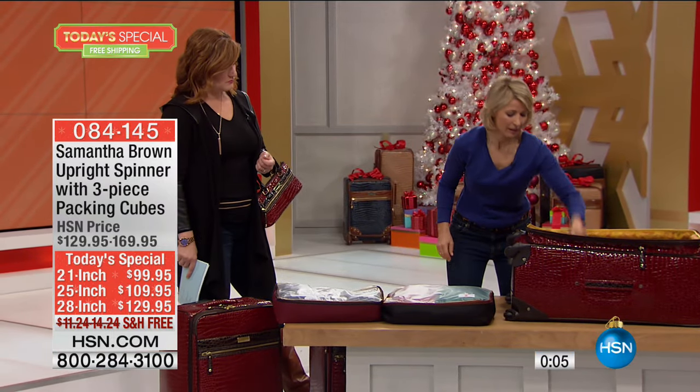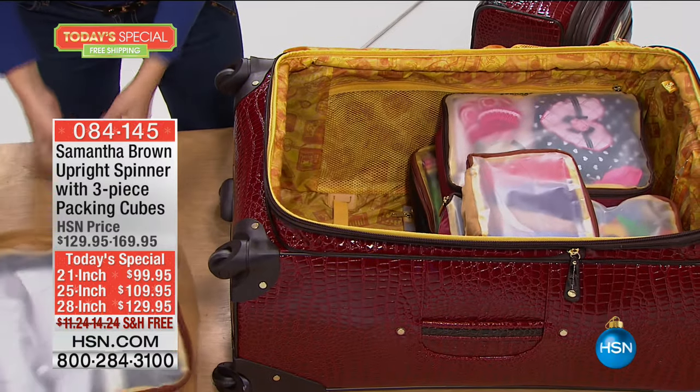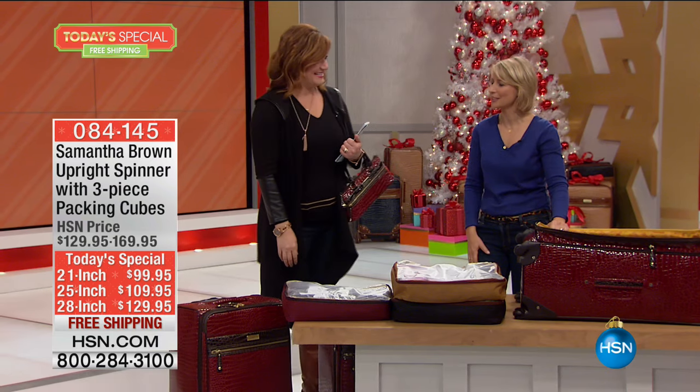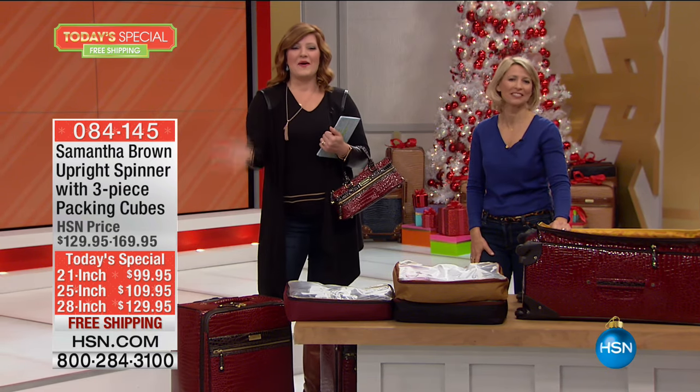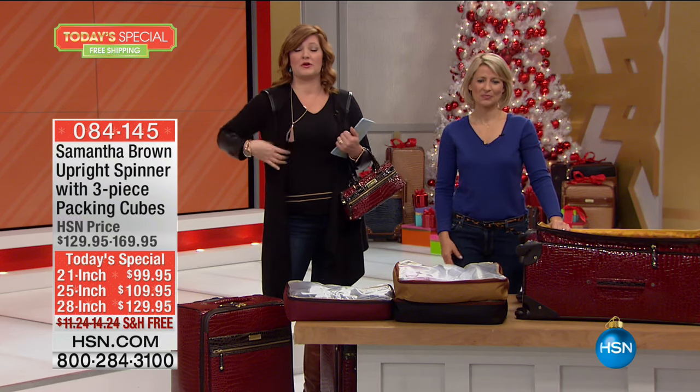Look, this is how, here's your shoes, Robin. You can use a packing cube just for your shoes. So there's so many great ways, tons of room. Of course, the packing cubes make it easy. So this is a great time to pick up the bigger pieces today. Okay, so continue to call in. Item number 084145 is your item number.